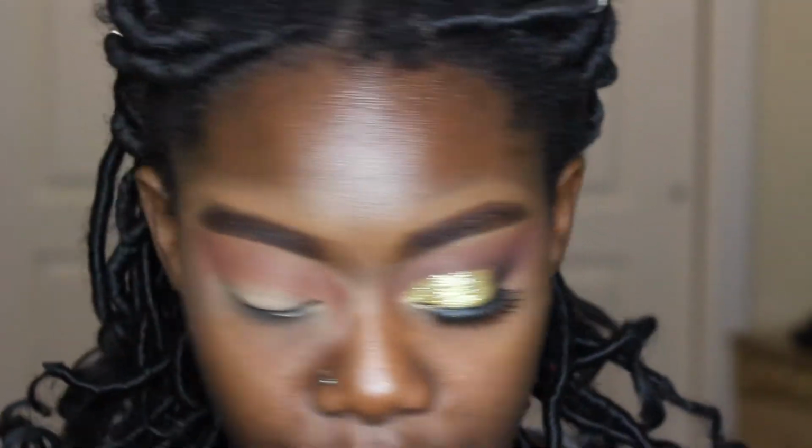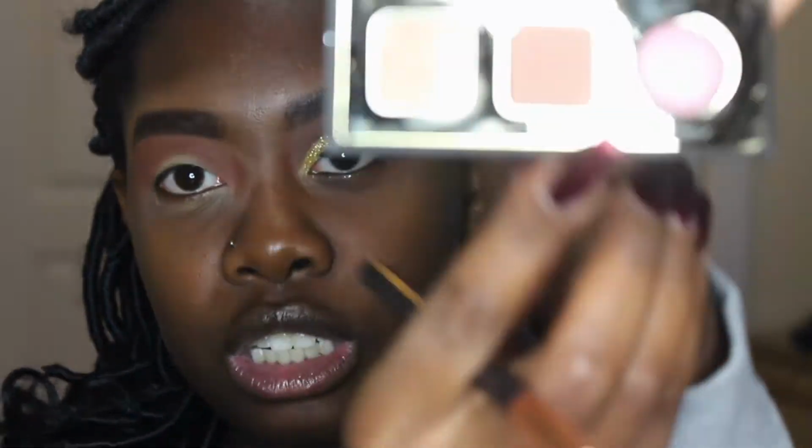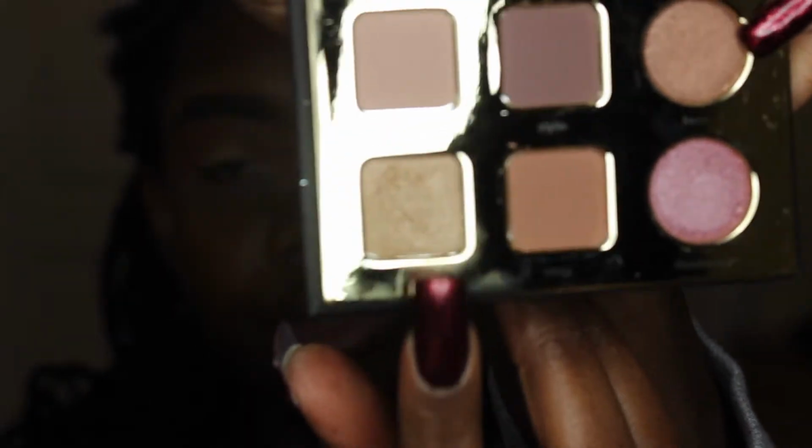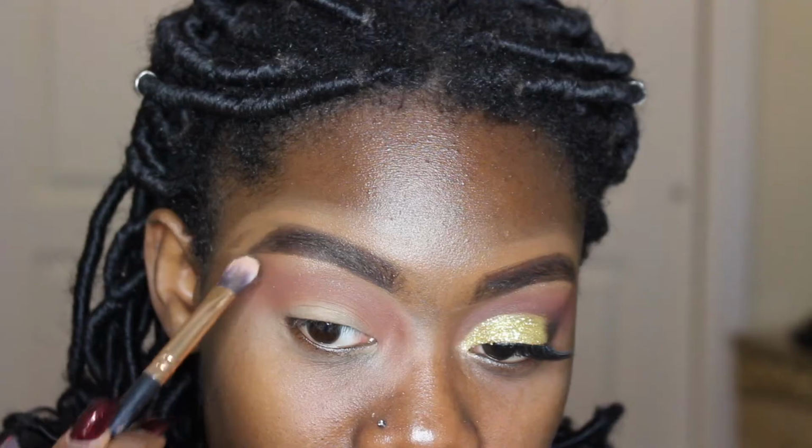So now I'm just gonna go in with my little Tarteist palette if I can find it. So I'm gonna go on my Tarteist palette. It's Tarteist to Go, and I'm gonna take the shade Hype, which is this gold shade right here. And I'm gonna put that on my brow bone.